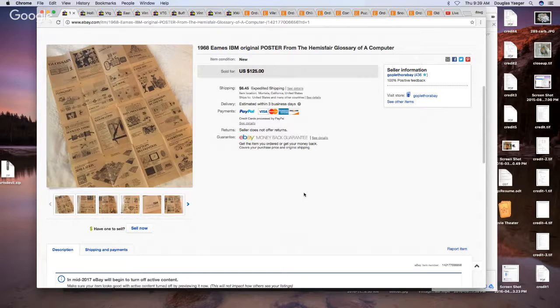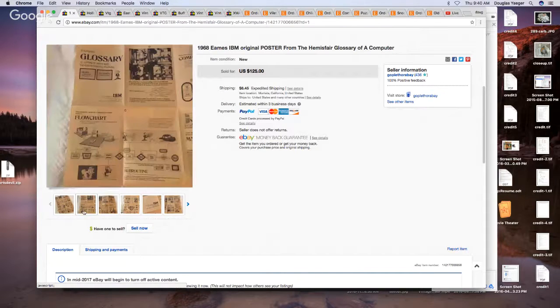Well, IBM had commissioned the Eames husband and wife team to produce a movie for them to talk about computers, and computers were just so new, and they wanted to tell people and explain these very difficult terms. And so this is the original movie poster.